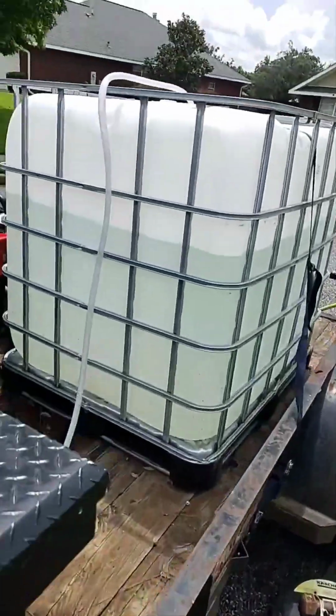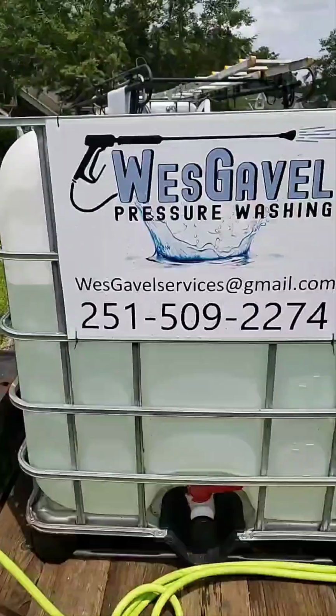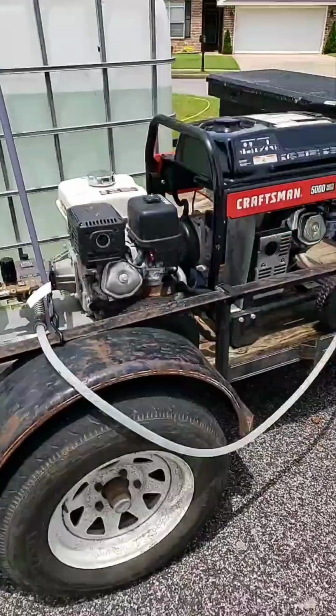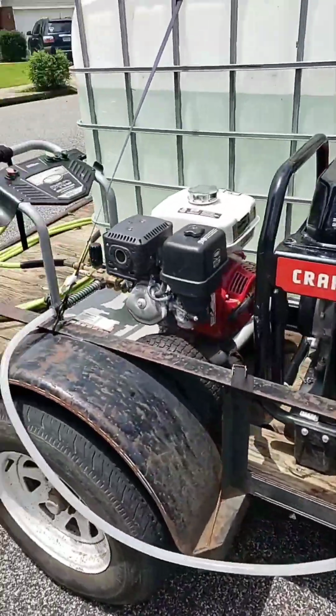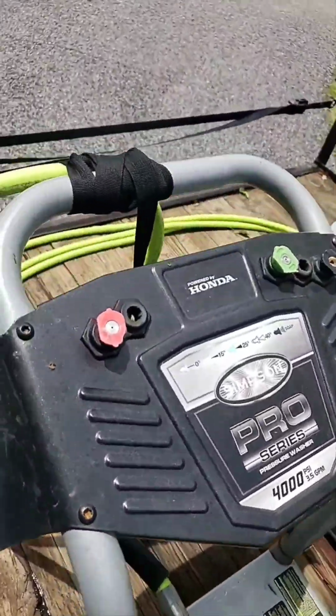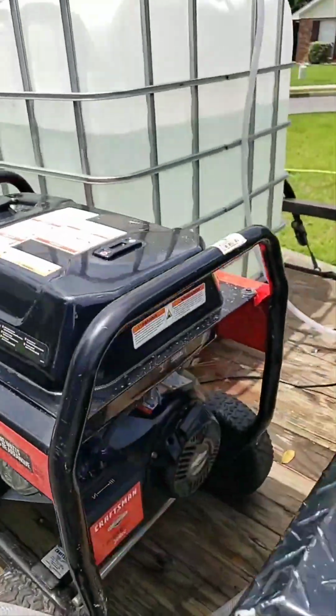This is my setup. Got this 275 gallon tank with the Whiskey sign on the back. Got this 4000 Simpson Pro Series pressure washer by Honda. It's got that Honda engine on it. Wasn't nothing but the best.